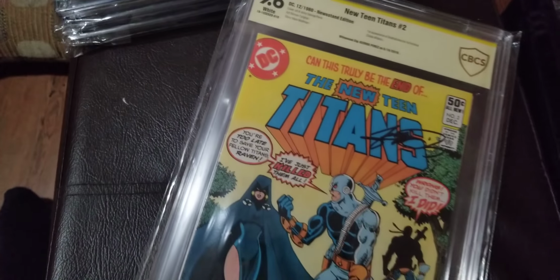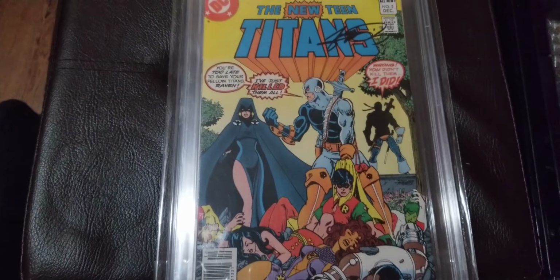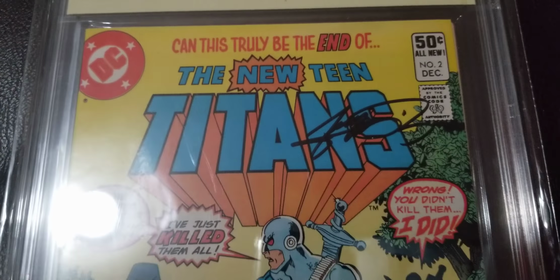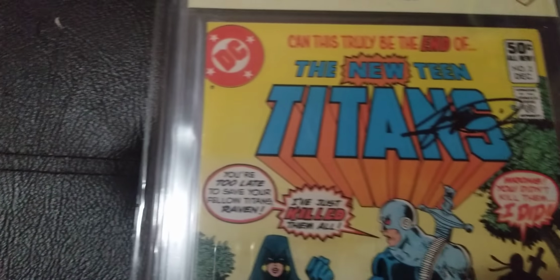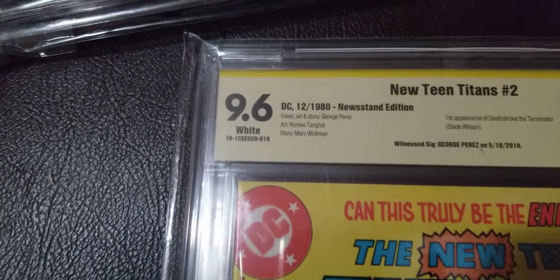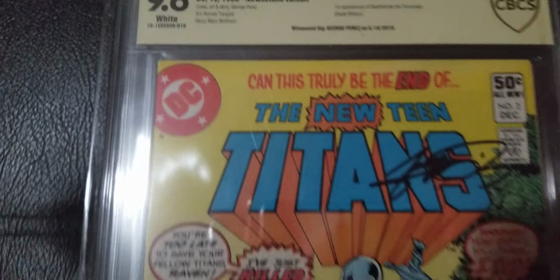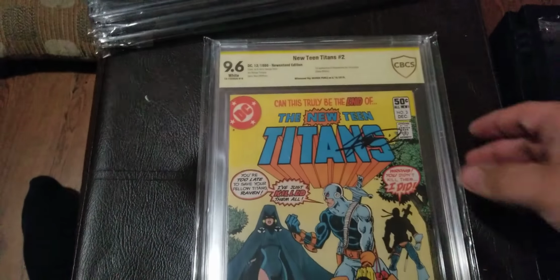All right. Next we got here, bam, New Teen Titans issue #2. We got the first appearance of Deathstroke, and it's signed by the great George Perez. The reason it's signed on that corner there is because it was window bagged for Marv Wolfman and George Perez. But that year, East Coast, Marv Wolfman canceled because he had that accident. And CBCS notes that it is a newsstand. 9.6 white pages. So I'm overall happy with the book. It's definitely a keeper in my collection.